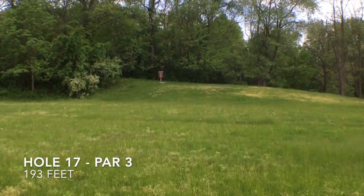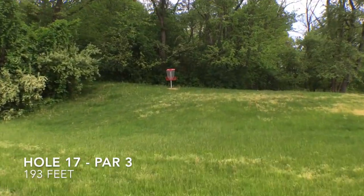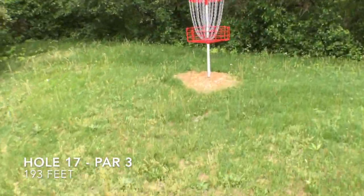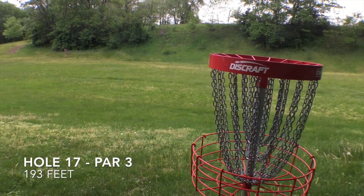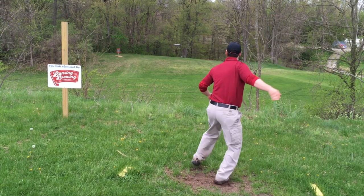This is another ace race hole, but we make it more difficult by making it kind of like an island, more like a peninsula, I guess, where short is OB, left of the bush and short is OB, far right is OB. So you want to be on this hill, like 10 feet short of the hill, and on it is safe. Everything short of it is OB.